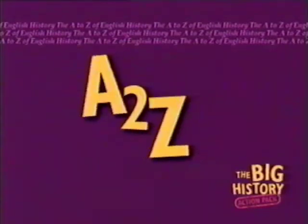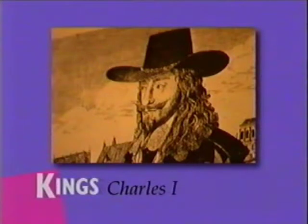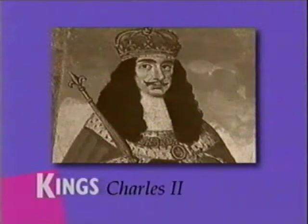The A to Z of English history. K is for kings. Charles I of England was beheaded in 1649, and England was a republic without a monarch for nearly 12 years until the restoration of King Charles II in 1660. L is for London. In 1666, three quarters of London was razed to the ground by a great fire. It started in a baker's shop and burned for days, destroying 13,000 houses and 9,000 churches. But remarkably, only 20 people died in the blaze.